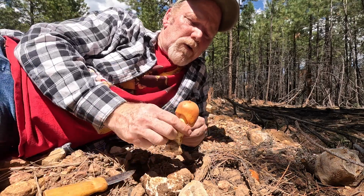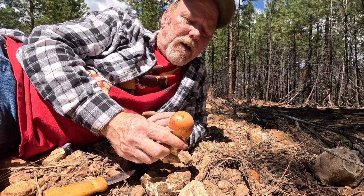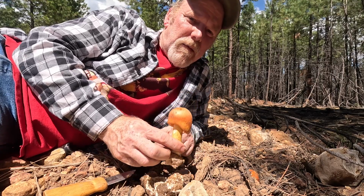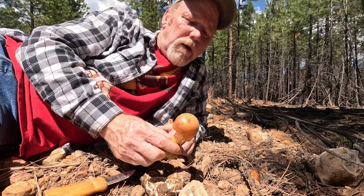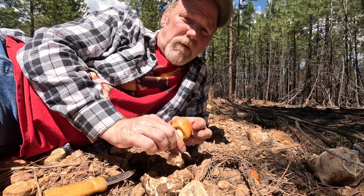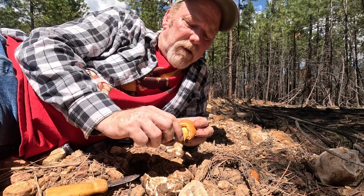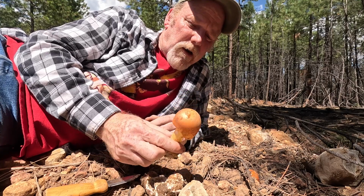Now, although this mushroom is relatively easy to identify, it's not considered a beginner's mushroom, mainly because it is in the genus Amanita, which contains some of the most poisonous mushrooms in the world. But I would suggest that you avoid this mushroom until you go out with someone that has a little bit more experience and can identify these and show you exactly what they are.